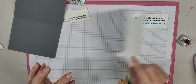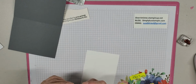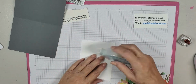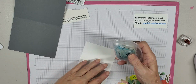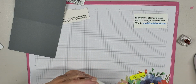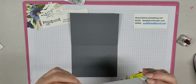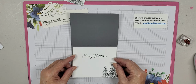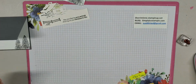Make sure this is dry. I just put a new refill in here, so you sometimes have to get them started. And hopefully it'll work for me. And it seems to be, which is a good thing. I do love this new Stampin' Seal, but sometimes it's a wee bit temperamental and I have to play around to get it to flow the way it's supposed to. Okay, and now we will turn this around and put it in our inside and hopefully get it straight. Not doing such a good job on that these days. My eyes are so not cooperating with my allergies.